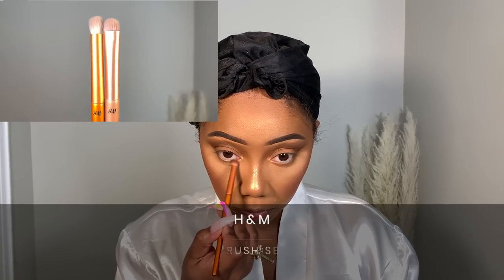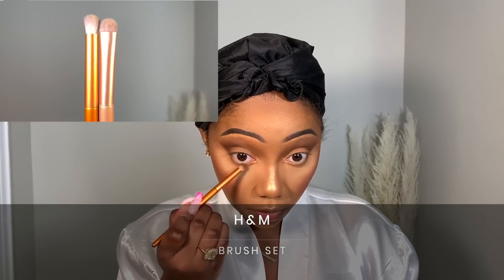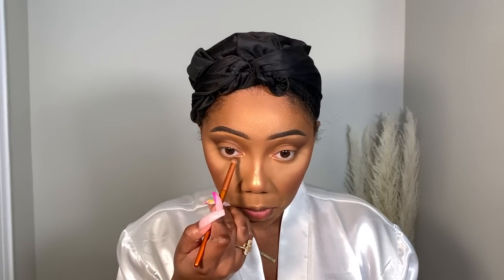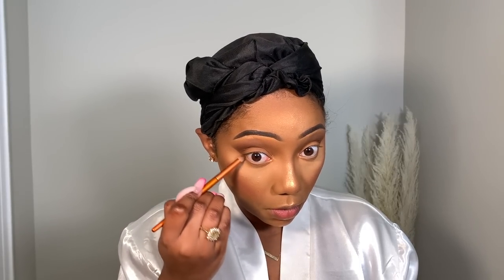And last but not least, I use these brushes to apply some eyeshadow onto my lower lash line. Whichever one my hand grabs first is what I'll use. I don't have a preference. They both came in a brush set with other brushes from H&M.